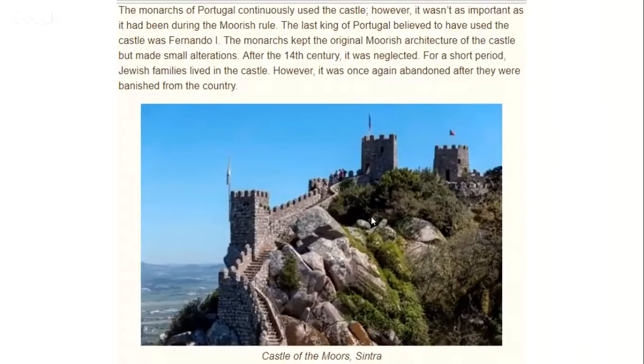So the monarchs of Portugal continuously used the castle. However, it wasn't as important as it had been during the Moorish rule. The last king of Portugal believed to have used the castle was Fernando I. The monarchs kept the original Moorish architecture of the castle, but made small alterations. After the 14th century, it was neglected. For a small period, Jewish families lived in the castle, of course. However, it was once again abandoned after they were banished from the country.